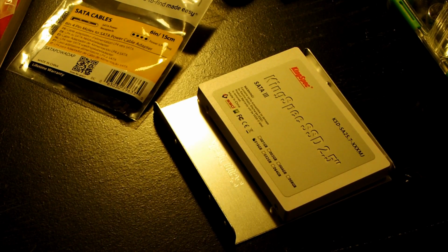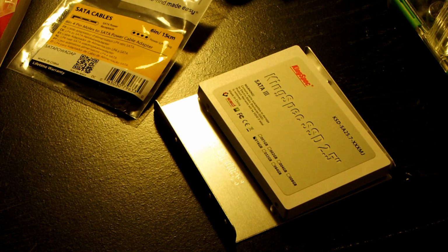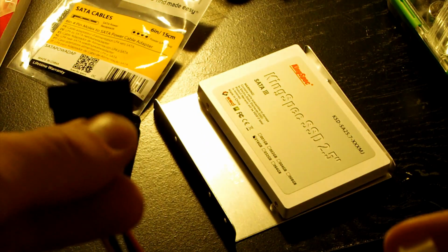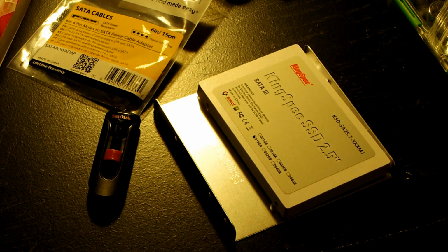So I finally finished transferring all my files to this 32GB flash drive, so I don't have to worry about space anymore. Everything should fit on this King Spec solid state drive. I also have my Molex to SATA adapter right here because my power supply does not have a SATA plug on it, so I just bought an adapter for $3, no big deal.